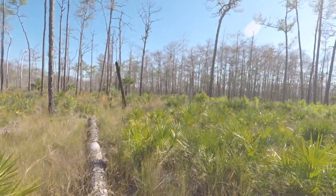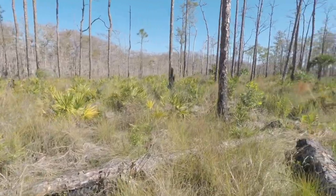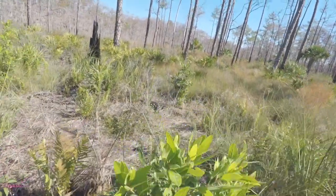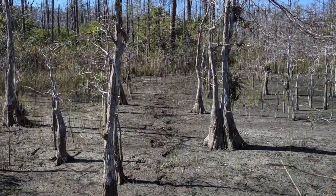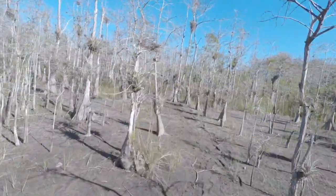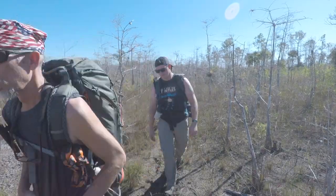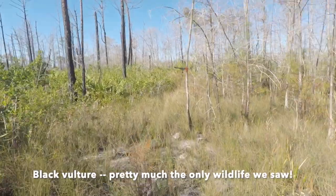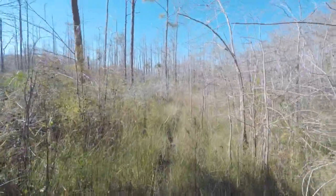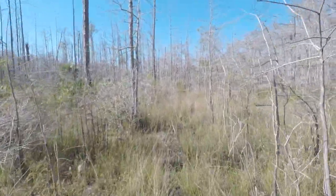Going through an area right now that has obviously been burned, as you can see from these trees. But as you can see from the grass and the little trees, everything is coming back quite nicely. Not exactly a well-worn path, but the trail maintainers have done a good job of keeping the orange blazes where we can see them.